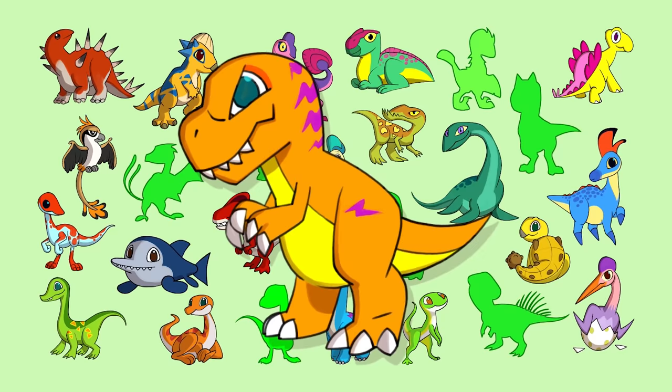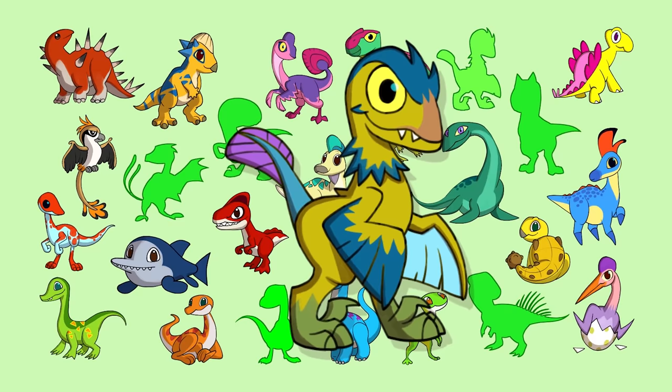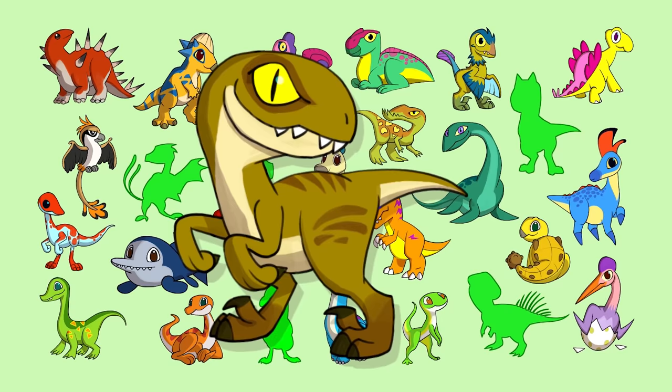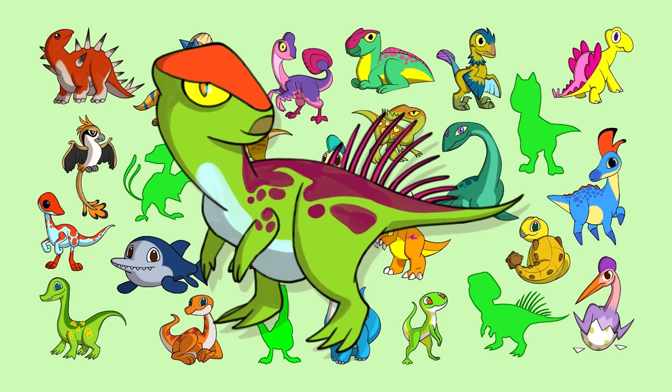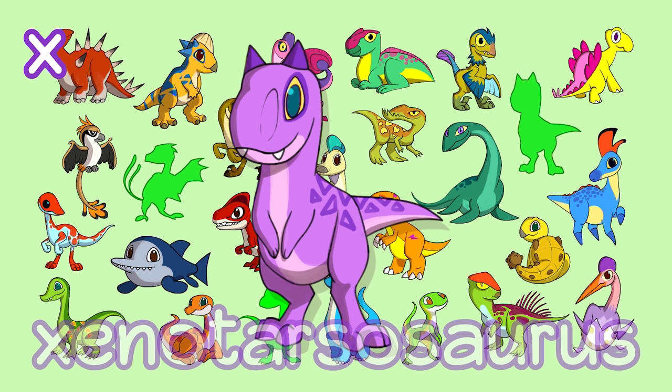T. Look, it's a baby Tyrannosaurus Rex. U. Ooh, that's a baby Utahraptor. V. A baby Velociraptor. W. A baby Wananosaurus. X. This is a baby Xenotarsosaurus.